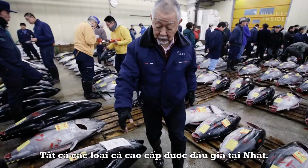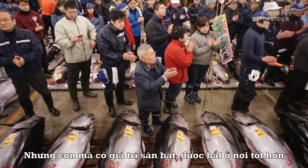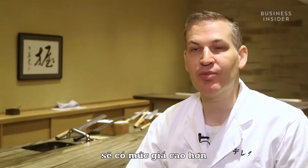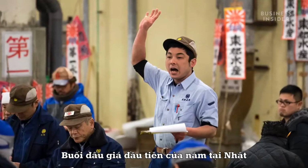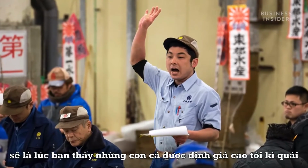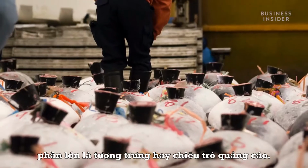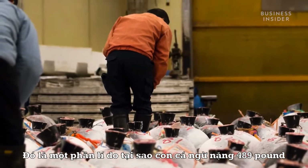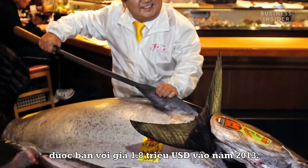All high-end fish are auctioned in Japan. Fish that's more sought after, that's caught in a better place, that's handled better, that's clearly better quality, will go for a higher price, and that fisherman will get more of the money. The first auction of the year in Japan is when you'll see ridiculously high prices for fish, mostly as a symbolic gesture or a publicity stunt, which is partly why the 489-pound tuna sold for $1.8 million in 2013.